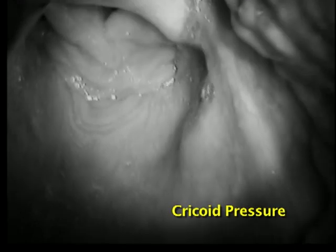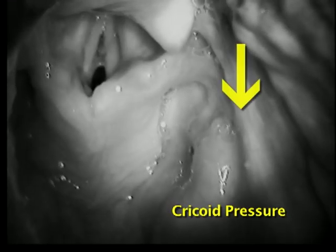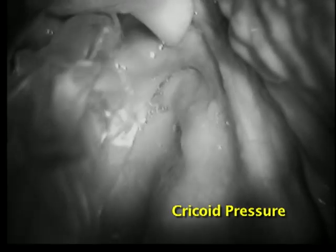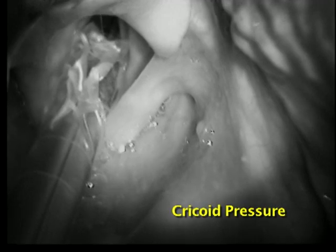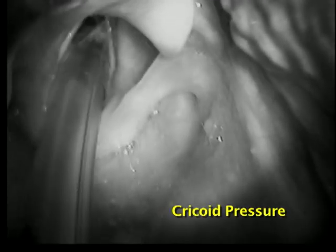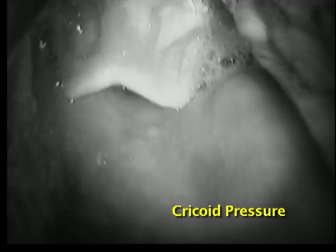Here is a view of the larynx during laryngoscopy as the assistant applies cricoid pressure. Notice how cricoid pressure brings the larynx down and into the field of view. Cricoid pressure is one of the most valuable aids to improve visualization of a larynx. Cricoid pressure can also be used to seal the esophagus during emergency intubation to help prevent aspiration. Watch again how the application of cricoid pressure turns a grade 4 view into a grade 1 view.